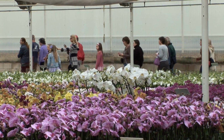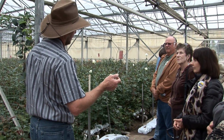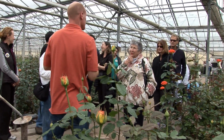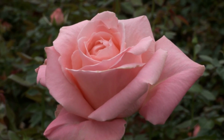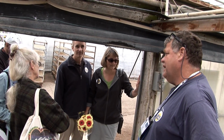Carpinteria's annual greenhouse and nursery tour is the perfect opportunity to meet the farmers, learn their secrets, and experience the beauty that they cultivate behind the greenhouse glass. A different type of hydroponic system. Who wouldn't like coming out here and seeing these beautiful flowers? And of course, everyone's eager to learn from the experts how to care for their precious blooms.